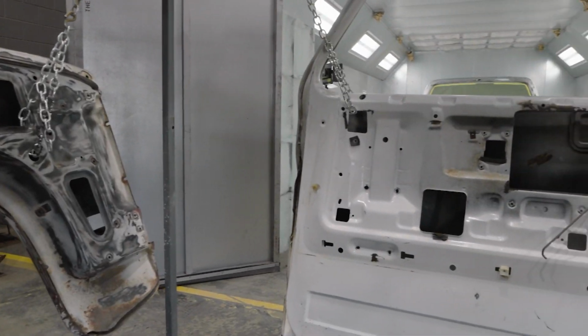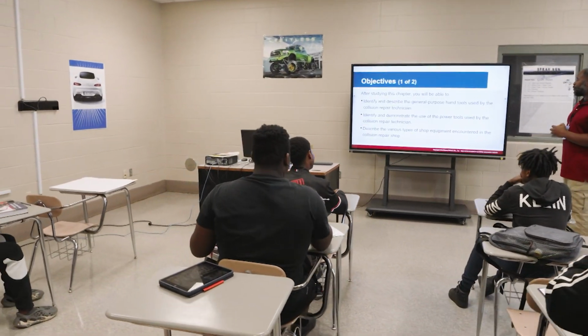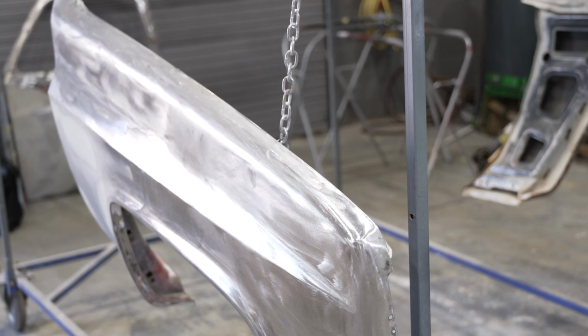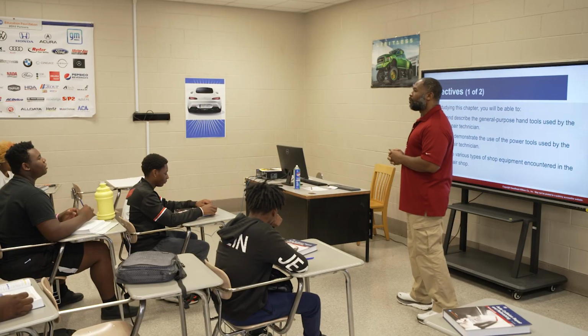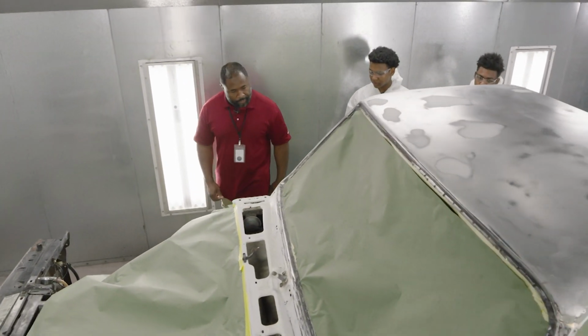JO's automotive collision program is ASE certified, and the students have an opportunity to receive industry standard certificates after completing courses ranging from entry-level collision painting and finishing to iCar Auto Refinish Platinum. This certification gives graduating students an advantage to start their careers making $30,000 to $60,000. And this program teaches the students entrepreneurship.